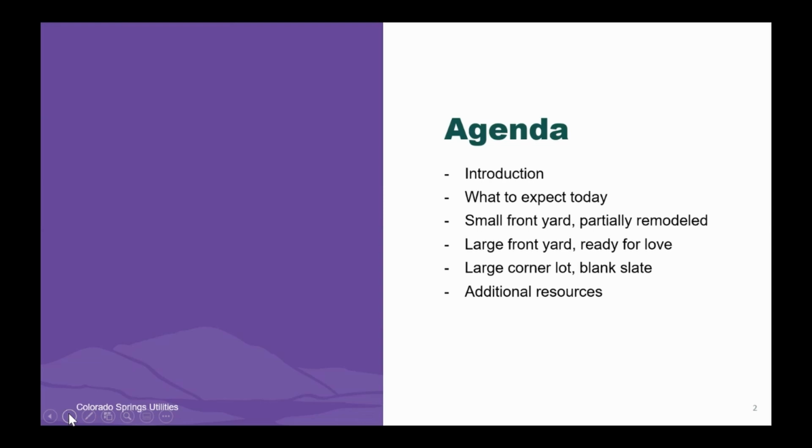We're going to take a look at 3 different scenarios: a small front yard, a large front yard, and then a large corner lot that just has this blank slate and big side that we're going to address. And then we're also going to talk about some additional resources. So where can you find more information and what to do next with your own yard so you can hopefully put some of these things you learned tonight into practice.